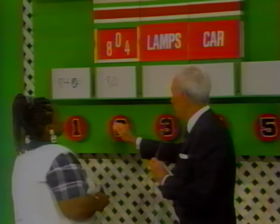Rod, if we put a camera on you, do you have anything to say? Well, I'm just so proud to be here, Bob. Well, I was thinking in terms of a name. Oh, a name. Yeah. What's in a name?